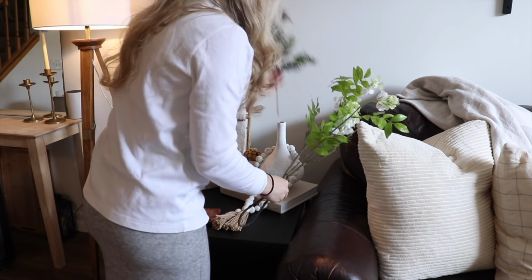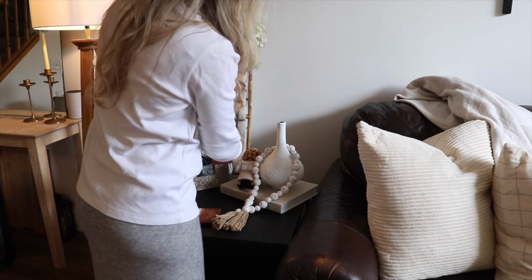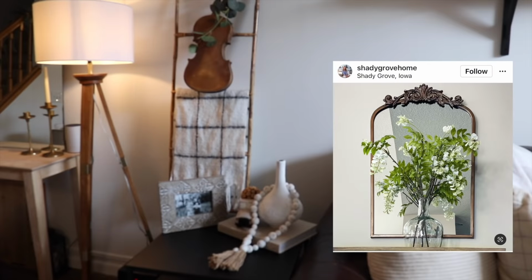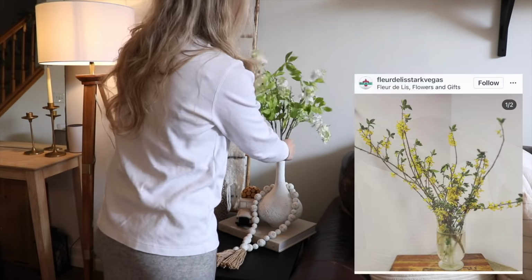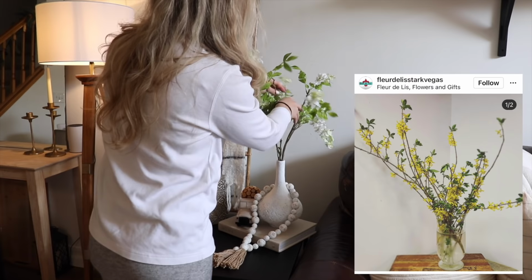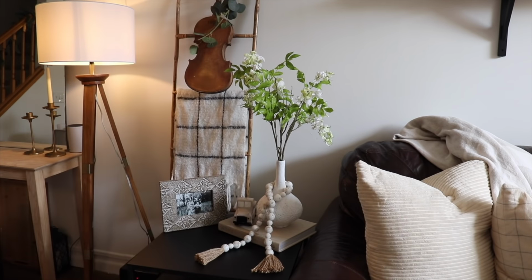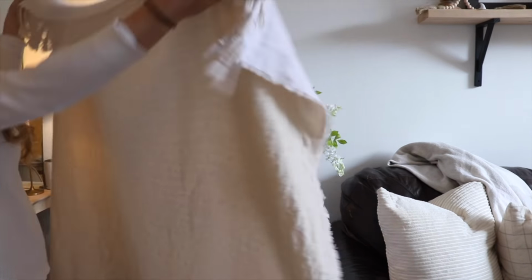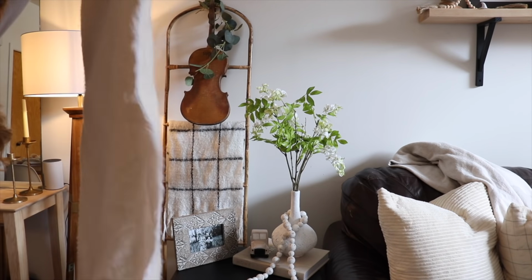On this end table, I did want to incorporate some of these more light and airy stems. I don't know if you've seen this, but it's kind of trending where you have the longer reaching stems that go every which way, a little bit taller, and so I incorporated that there. And then I was going to also update our blanket ladder here with something a little bit more neutral to spring.